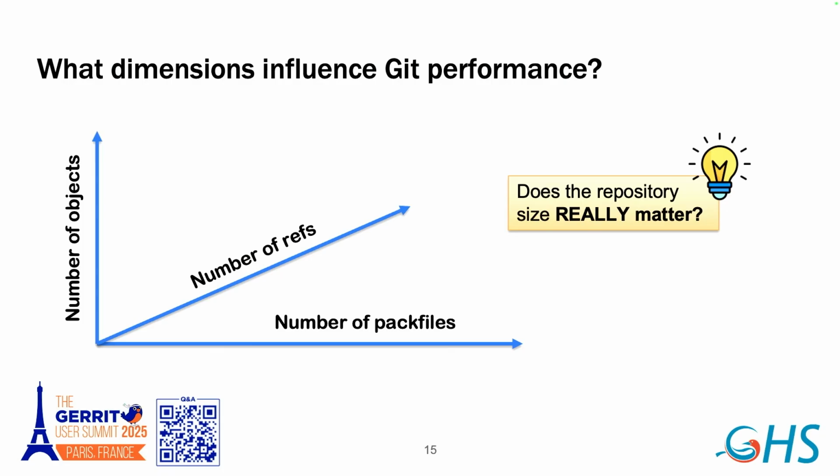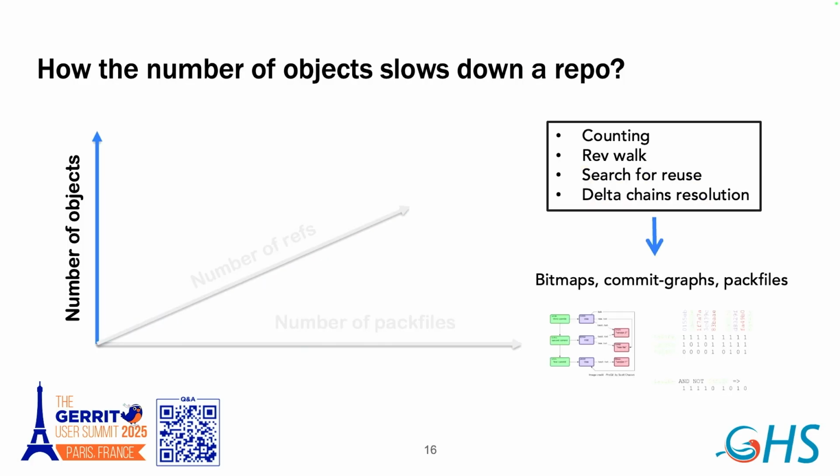And one thing, how we then try to optimize the type of workload and the reaction time on Git, basically using the different dimensions that a Git server can have in terms of big. Many people misunderstand that big means large files. No, big means all the dimensions of Git. So the number of objects is really important, because the number of objects impacts many of the phases that Git goes through: counting, write walk, search for reuse, and search for reuse we identified as the main bottleneck. And we did a lot of optimization. Also, Martin did a big one on that. Delta chain resolutions, bitmaps, yeah? This is what we used.